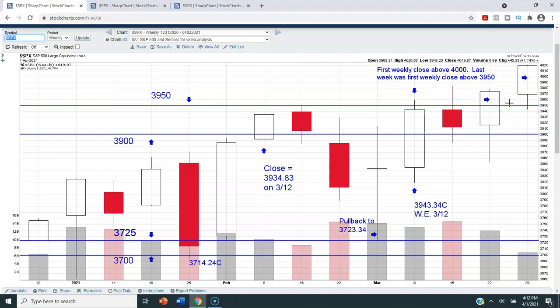So this market has been extremely resilient, and especially has been on a tear since we pulled back to the 3723.34 level, as you see here back at the end of February, beginning of March. So the market has just been on an absolute tear over the last few weeks, with only one negative week in the last 5 weeks.